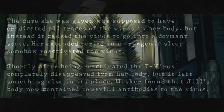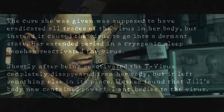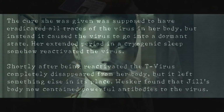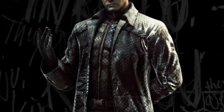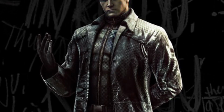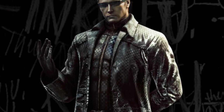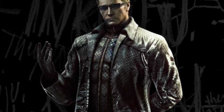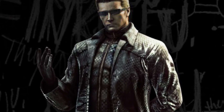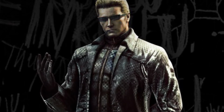When Wesker went to inspect the leftover virus, however, it disappeared, Jill's body having created a powerful antibody to combat the hostile virus. Wesker hypothesized that this antibody would be valuable for his research into Ouroboros, and it proved to be the breakthrough that he needed. This, however, meant that Jill could no longer be used as a test subject for the virus, because she was a catalyst for much of the research. Instead, Wesker found another use for Miss Valentine.